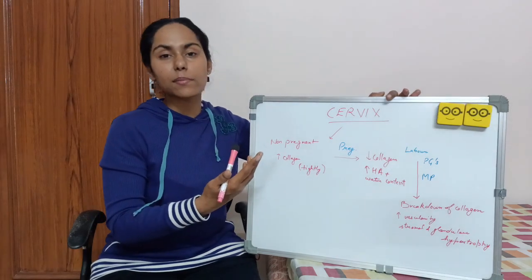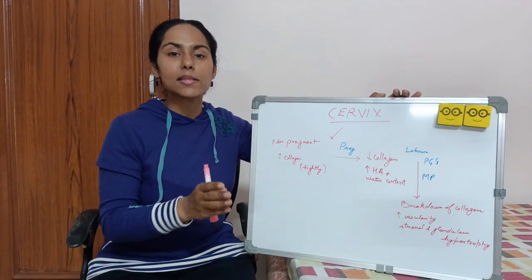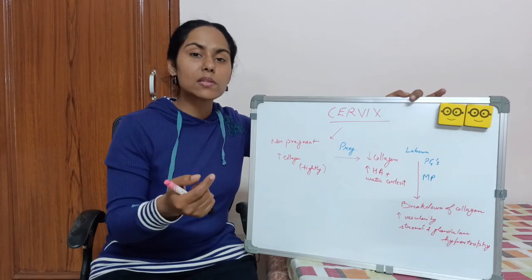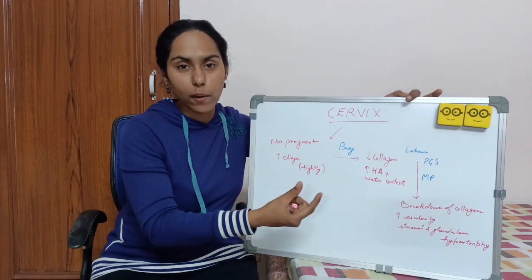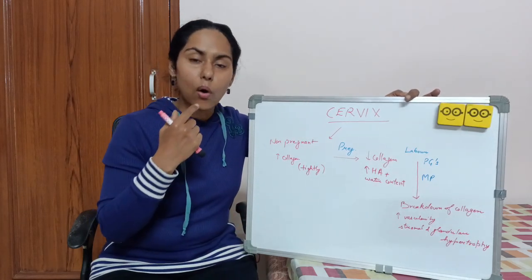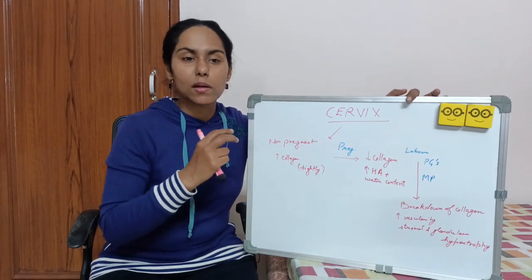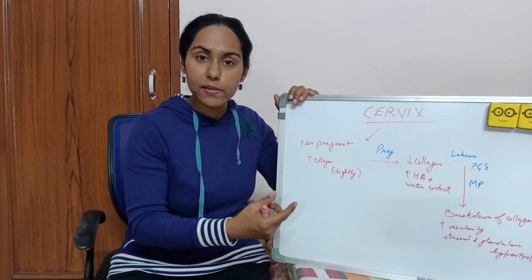So as per our Bishop score, we have 0, 1, 2 scoring, given as 0 to the firm, 1 to the medium consistency and 2 to soft. Now on the practicality of this, let's talk about what is the firm consistency. The firm consistency means that it is hard and rubbery, almost like the tip of your nose. Let's go to the other extreme, that is the soft part. We say that the cervix is soft, that means it feels just like when we are touching our lips or the ear lobules. Or we can also say that it gives us a mushy feel. Now talking about the medium consistency, it lies somewhere between the firm and the soft consistency. So medium consistency is when the cervix is compressible but not soft.